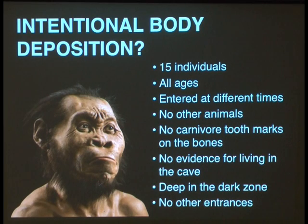And there's no evidence for living in the cave. If hominins are living in the cave, they usually leave behind trash, as we all do when we're living somewhere. There's no evidence that they're living in the cave. We don't find anything. We just find the hominin bones. They're deep in the dark zone.